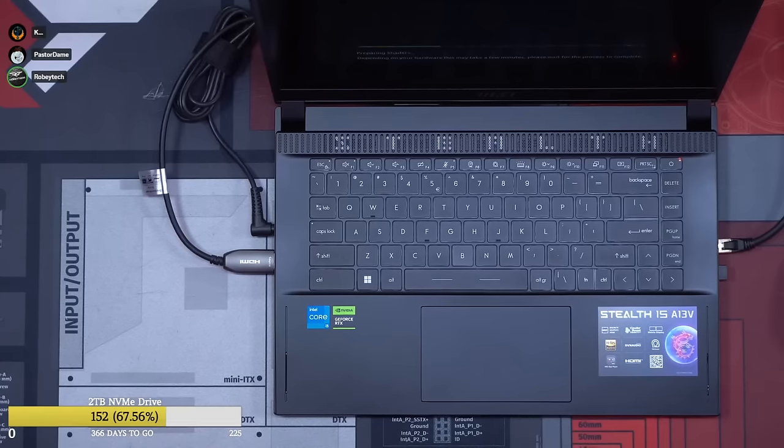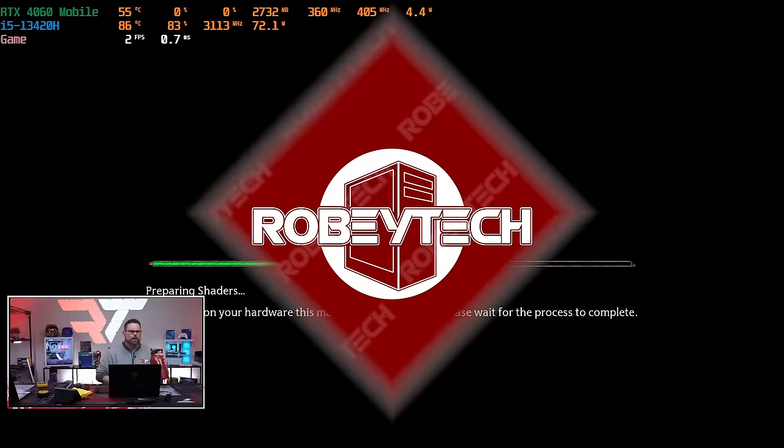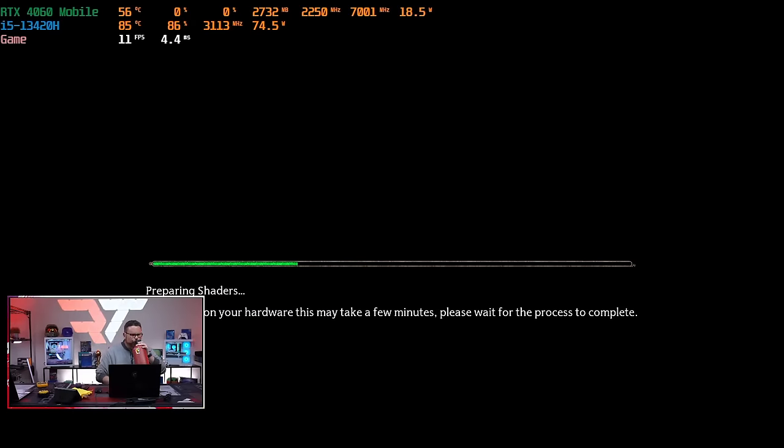Nice, Searsoft. Okay, so now we are waiting for the beautiful shaders, as always. The bottom is also aluminum, yes.